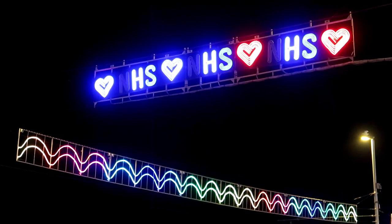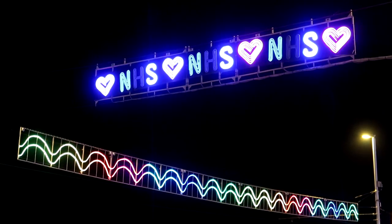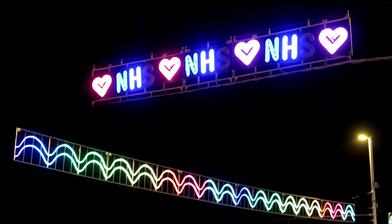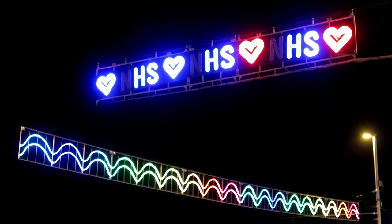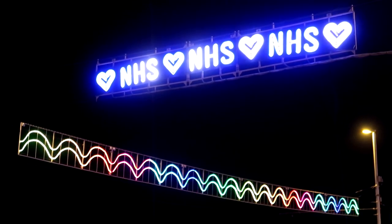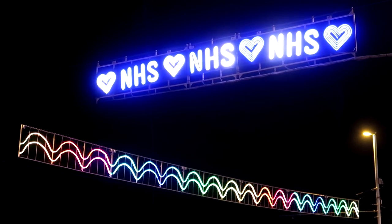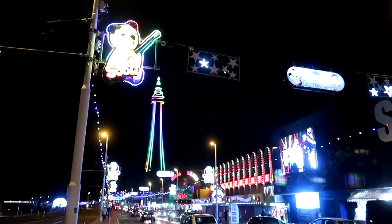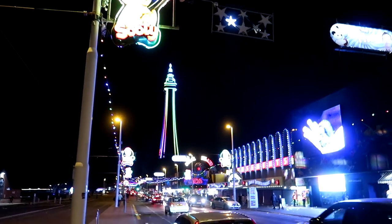Just thought I'd show you another zoom in just there of the rainbow lights and the NHS up in lights as well. I really hope that they just keep these moving forward. I think it'd be really nice just to always keep a section dedicated to our wonderful NHS here in the UK. Oh, got some old classics just up here, of course, with Sooty and Sweep down there.